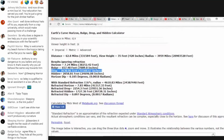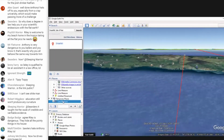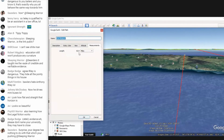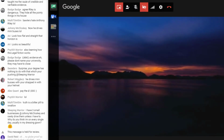Curvature calcs, I'll put it up now. The distance was 62.8 miles. Viewer height 35 feet. Hidden 2058 with a drop of 2630. I can show you the line measurement here with the properties to prove that that is indeed 62.8 miles to the top of Snaefell. Absolutely awesome. Does that conclude presentation number 2? That does. Awesome. I've yet to do the Welsh Mountains.